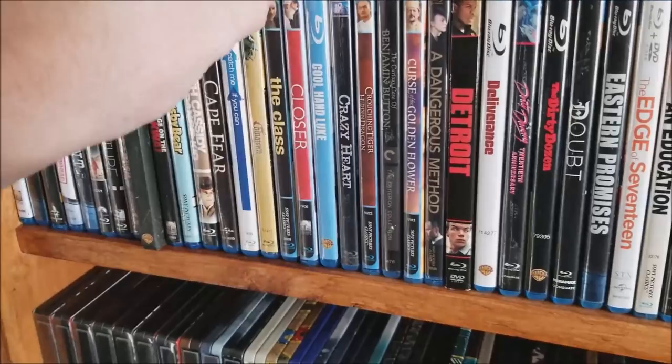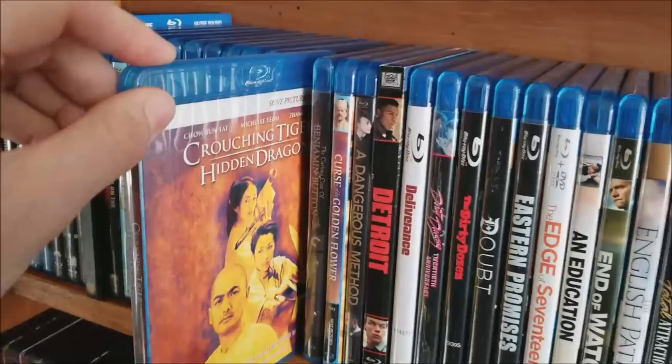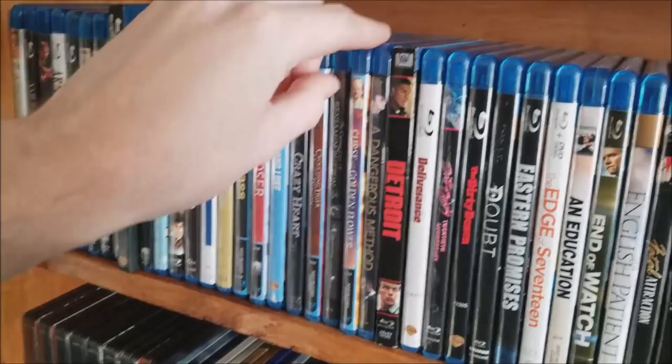Closer. Cool Hand Luke, another movie that people are probably sad that I have not seen yet. Crazy Heart. I have seen Crouching Tiger, Hidden Dragon. I don't know why it's over in this corner, but I've seen this. I'm watching it again, though. Curious Case of Benjamin Button in a Criterion case that I hate. I wish it was in a normal Criterion case.